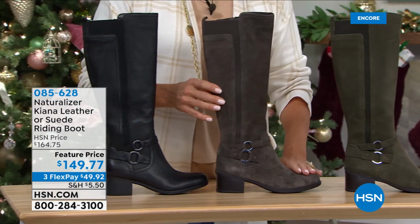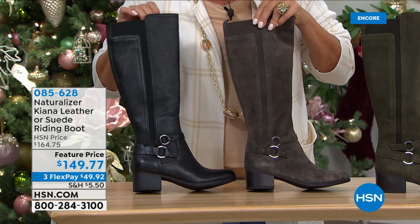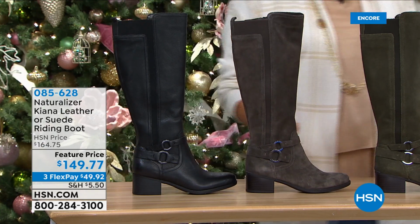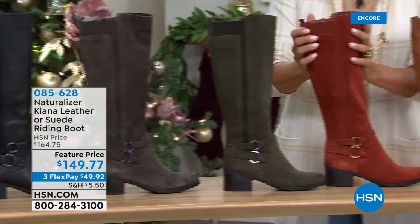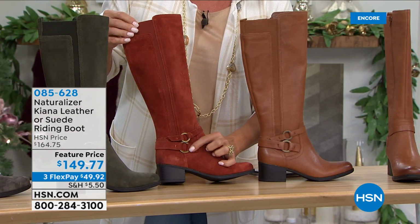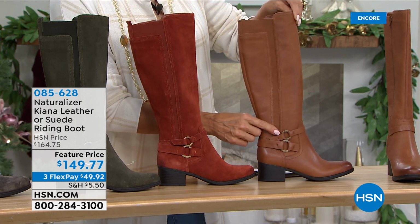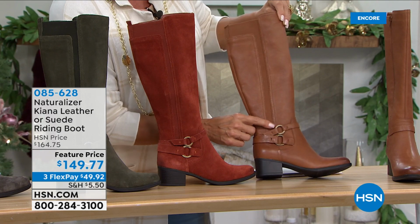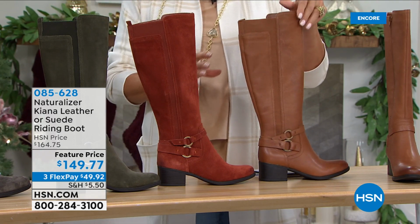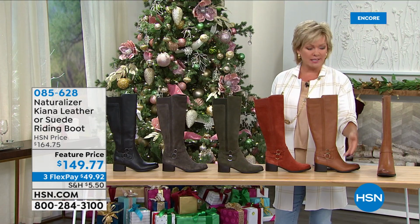So let's go down the line. This taupe, which is the charcoal gray, has more of a pewter, more of a matte finish. The black has got more of a black kind of ornamentation on that. If you go back down here to this pretty terracotta, I mean, that is fall at its finest. That's got more of a brass or a bronze kind of O-ring. And then here's your banana bread, the classic favorite color from Naturalizer, in more of a matte. I like that they're matte, not shiny, because you don't want this to be such a focal point, but the ornamentation is important, so it's very stylized.